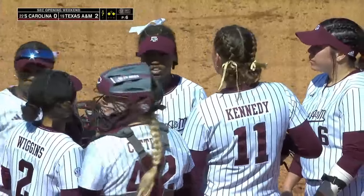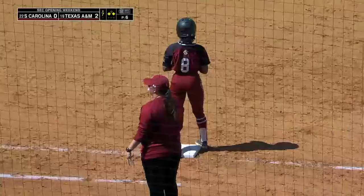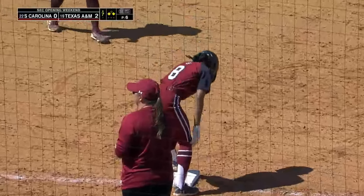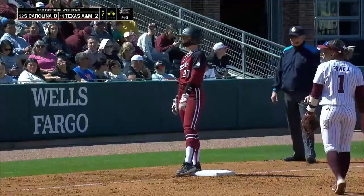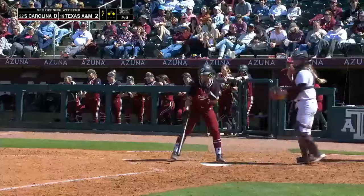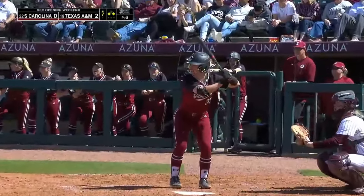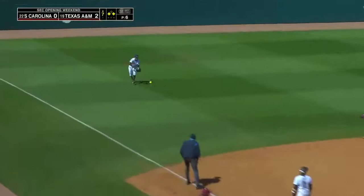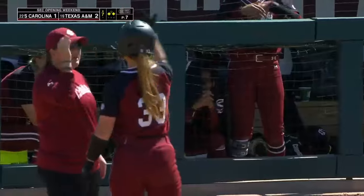Quick conversation here. Tying run at first base. This is the situation that we've seen on countless occasions for South Carolina over the first 2 games. 17 runners left on base in those first 2. Bases loaded in each of the first 2 innings in game 1. And into left field and diving down in front of the left fielder, Williams. A run comes across for South Carolina.